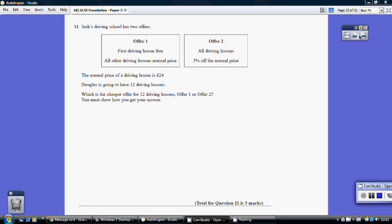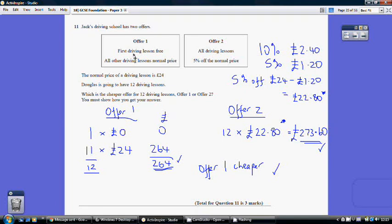Question 11. So we're going to have to work through both of these offers and then compare our final answers. So for offer 1, the first driving lesson is free, then all the other driving lessons are normal price. Now Douglas is going to have 12 driving lessons, so if the first is free, he's going to have to pay full price for the other 11.